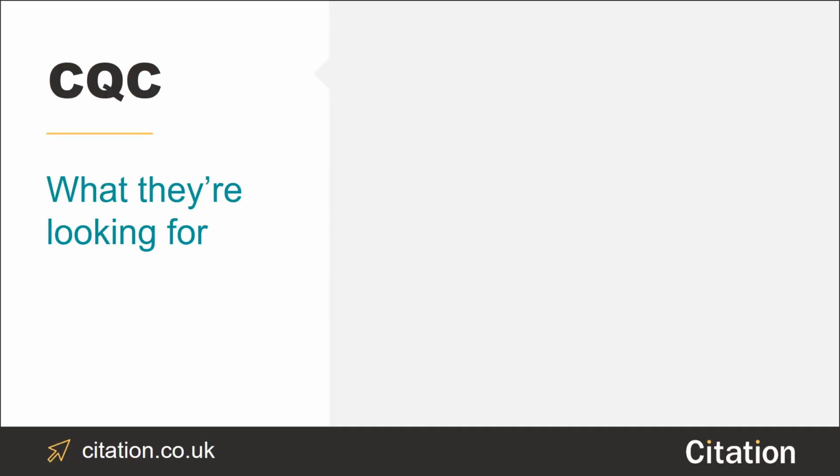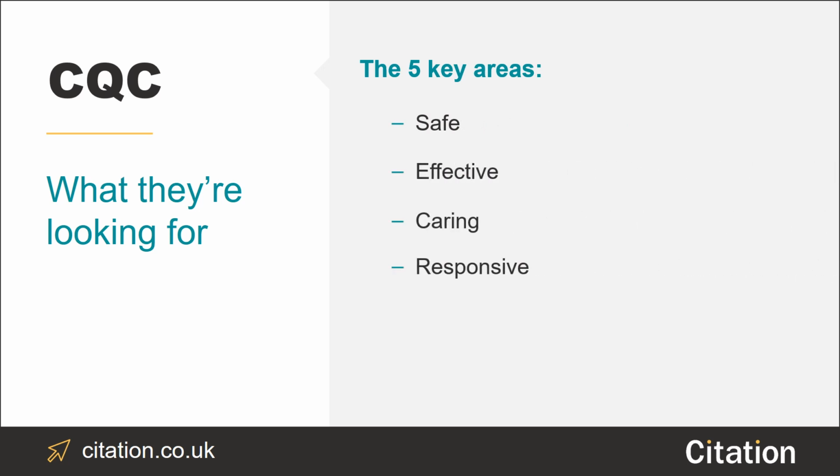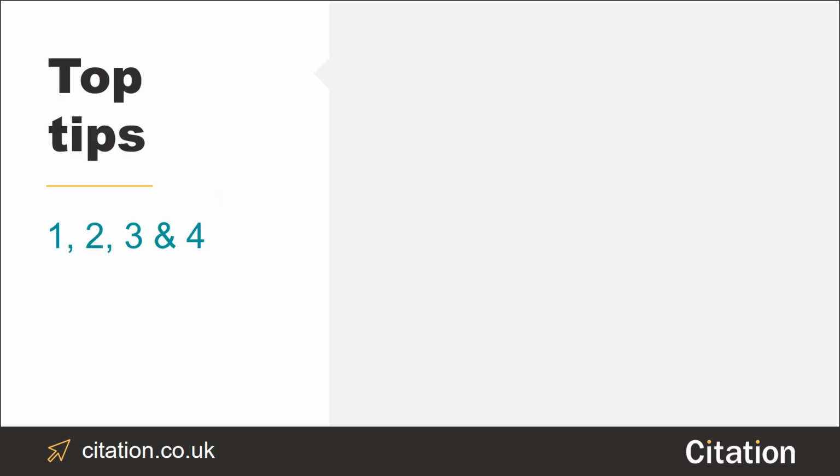The CQC inspect and rate services in 5 key areas, which are safe, effective, caring, responsive and well led. Health and safety is a key element in each one of the 5 key areas inspected. Here are my top 10 tips to support you to be rated as outstanding regarding health and safety.